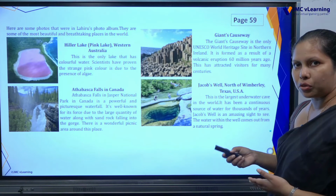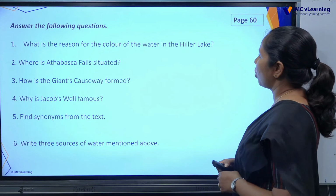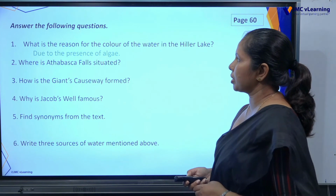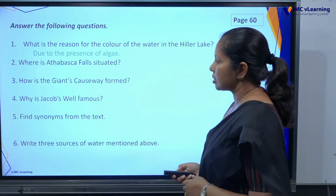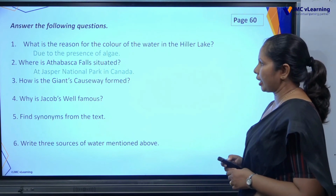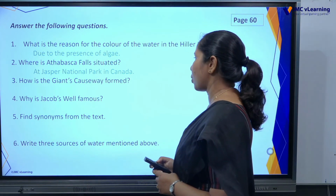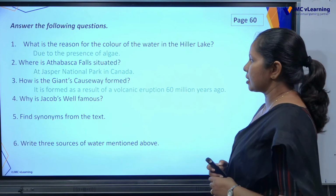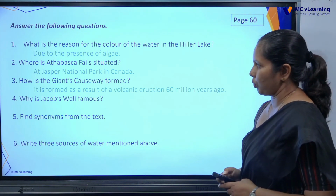So now we will go to the questions. The first question, what is the reason for the color of the water in the Hiller Lake? So if you can remember, it was mentioned, due to the presence of algae. Where is Athabasca Falls situated? At the Jasper National Park in Canada. The third one, how is the Giant's Causeway formed? It is formed as a result of volcanic eruption 60 million years ago.